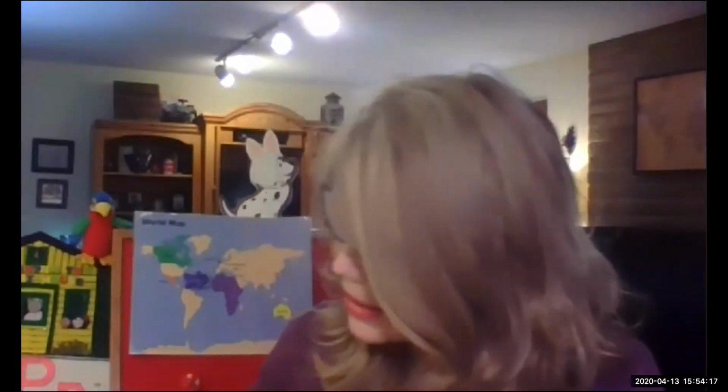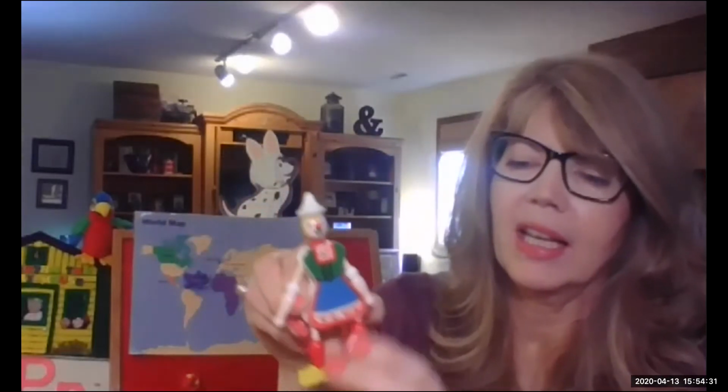And then, let's see, what else have we seen from the Netherlands? Inside of my can, we got to see this little toy last week. A dancing girl. She has her wooden shoes on, and you pull the string, and she does her dancing. See if I can hold her right. There she goes. Doing klompen dancing.